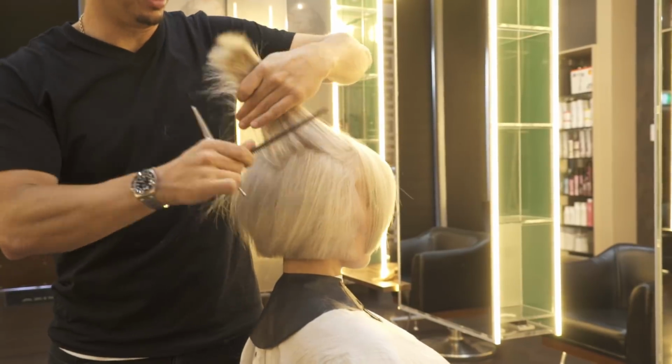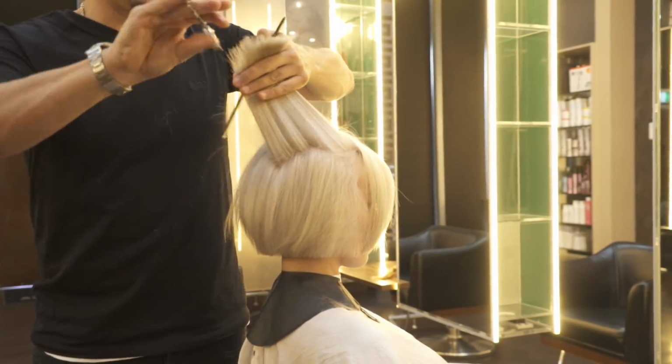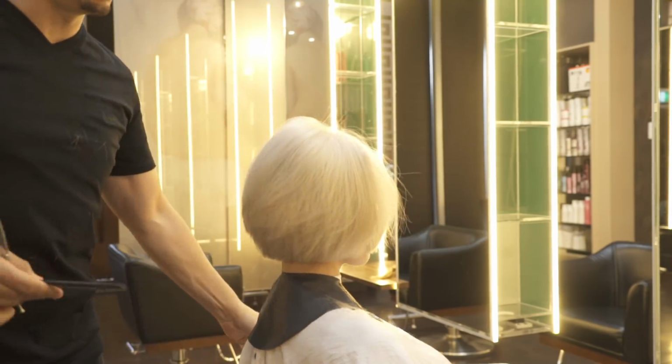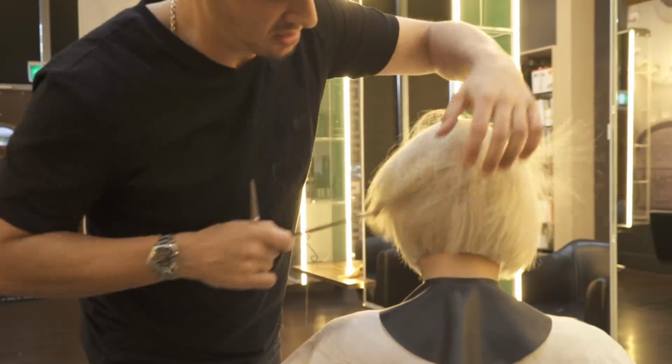And what I'm looking for when I'm going through here is I'm looking for areas that look thick, and I'm also using my hands to feel where it may be a little bit unbalanced in terms of its density.